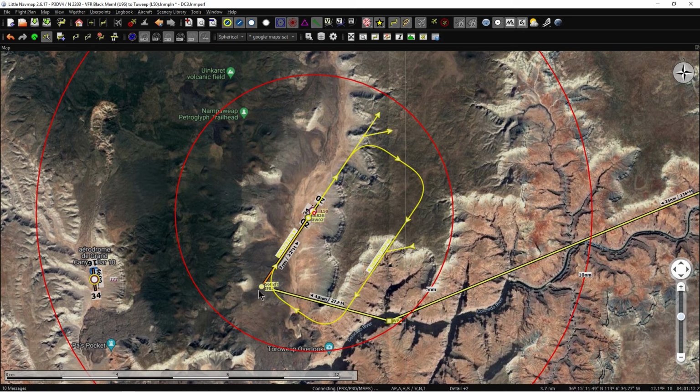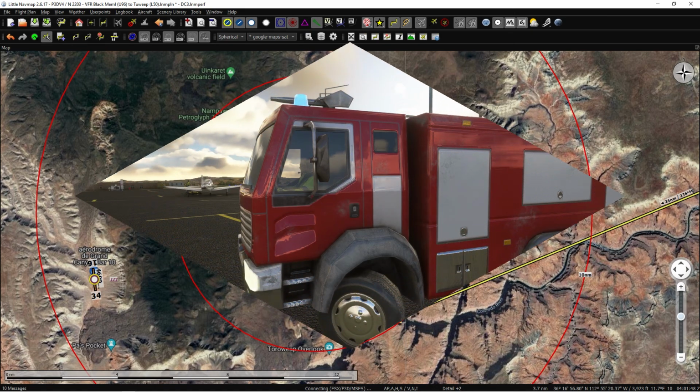You'll notice here I've added my own custom approach point. It's at a 3-mile final, and it leads me straight into my runway 02. It tells me here that I need to be at 5,602 feet at this point, and down here it gives me the airport elevation of 4,682 feet. So that's my 1,000-foot pattern altitude. So join in and enjoy your flight.